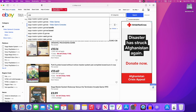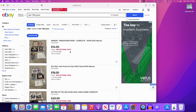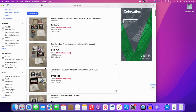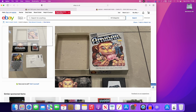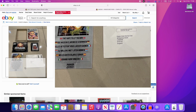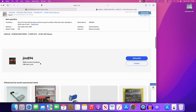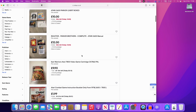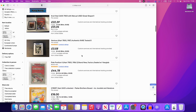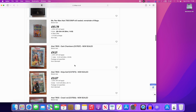We could try the Atari 8-bits, Atari 7800 games. Amidar for £14, complete with manual. £40, that's not bad. Is that the proper 7800? Was there a 7800 version? Or am I looking at a 2600 game? Yeah, it says 2600. Why is it giving me 2600 games when I want a 7800? Yeah, silly prices, £51. Still sealed.